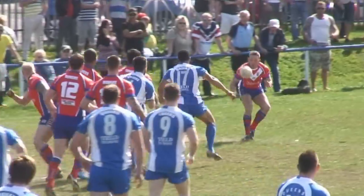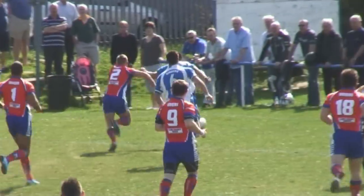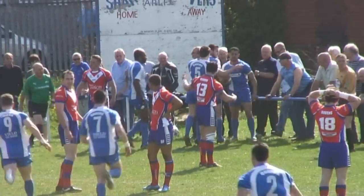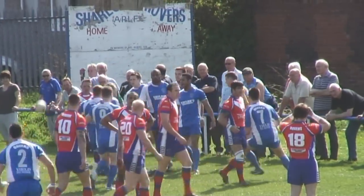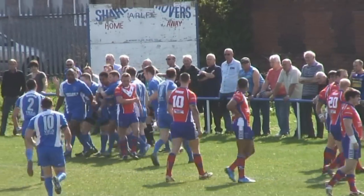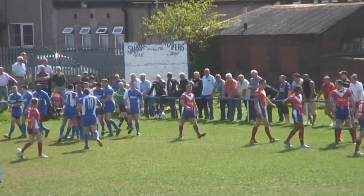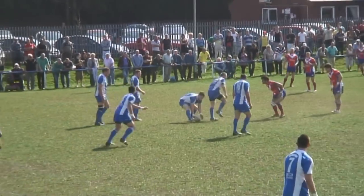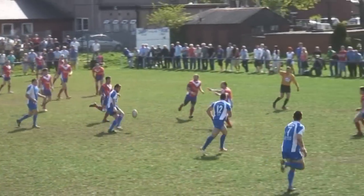Oh, kicking early and the tackle count is the standoff, and Charleston have not dealt with that ball. Cal Spencer, the winger, failed to gather it, and it's Queens who have scored the first try of the afternoon. And well, we've only had two tackles. Fifth and last for Queens, they're 20 metres away from the Charleston line.